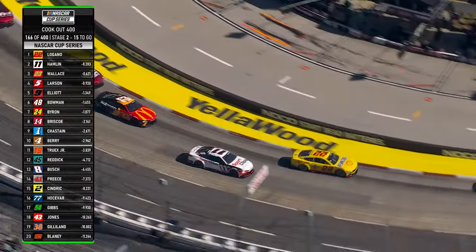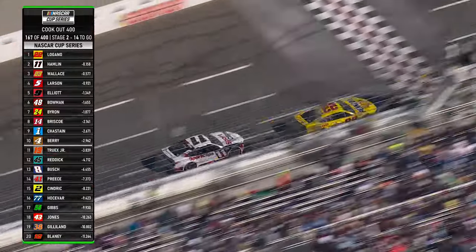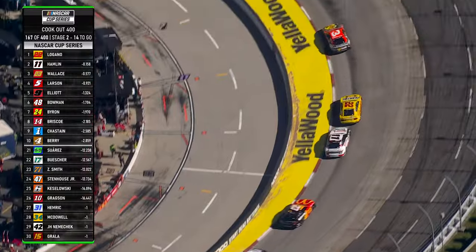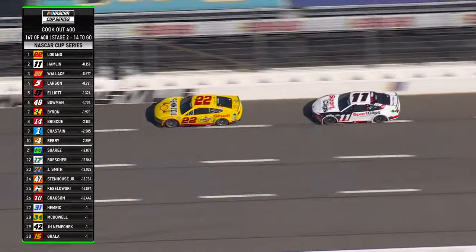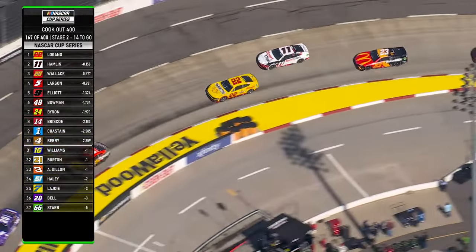But you see Logano try to split that rubber to get in the lane of Denny Hamlin, and that kind of disrupts the run. But Logano's car is just not as good as Denny Hamlin's through the middle of the corner, and it's definitely not as good in traffic. And this is the same thing that he did to Bubba Wallace, but just a little more aggressive than what he did to Bubba. I like this outside that Denny's found. I think he does too.